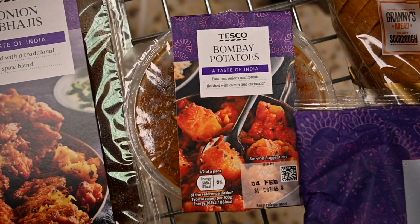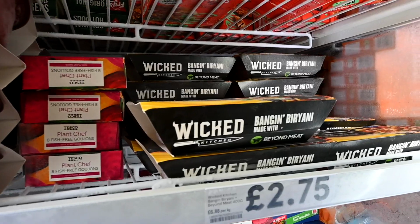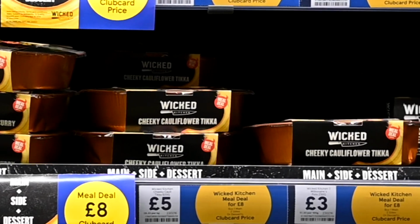We are about to start cooking our dinner, and as we said before, we've gone for a kind of Indian takeaway, fakeaway sort of thing. We had a look around Tesco to see what sort of Wicked Kitchen stuff they had. There wasn't a lot in the Indian realms, so they had a cauliflower tikka as part of a meal deal, a biryani, a jalfrezi, which you could only cook in the microwave, so we didn't go for them because we don't have a microwave. But we did see this in their freezer section.